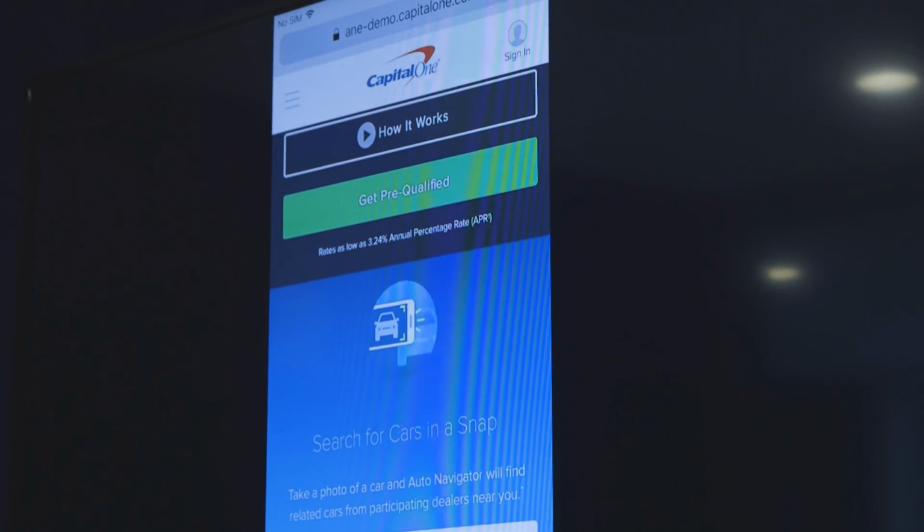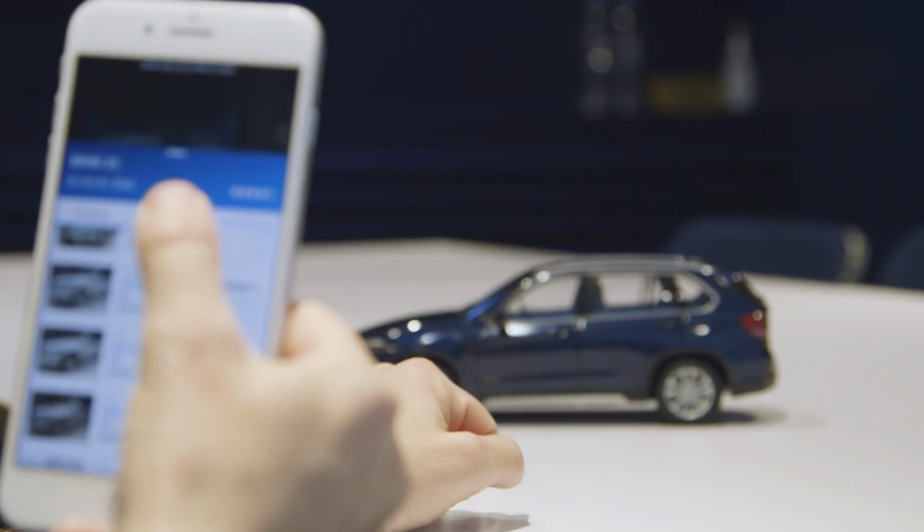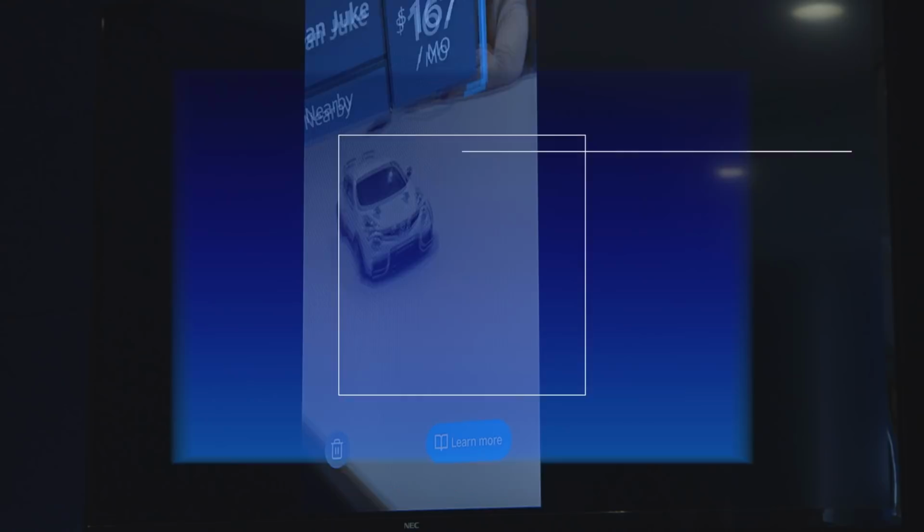Capital One is no stranger to bringing in new technology for its banking customers, but this year it's pushing even further into digital assistants and also augmented reality.